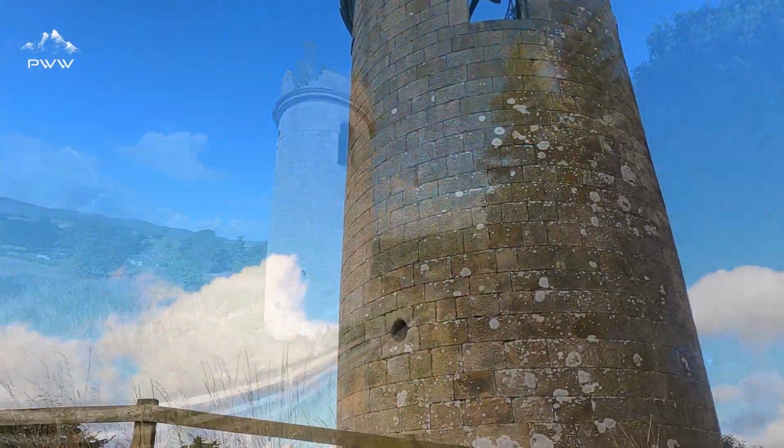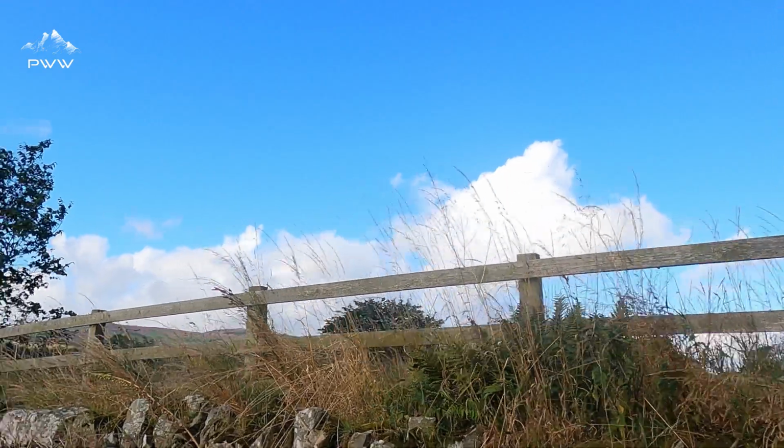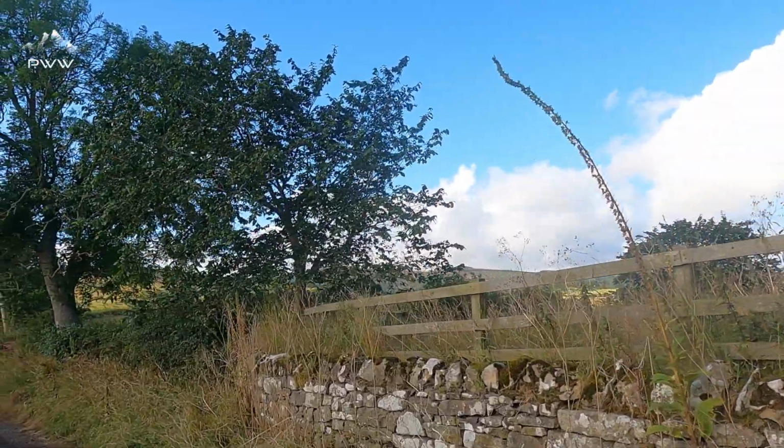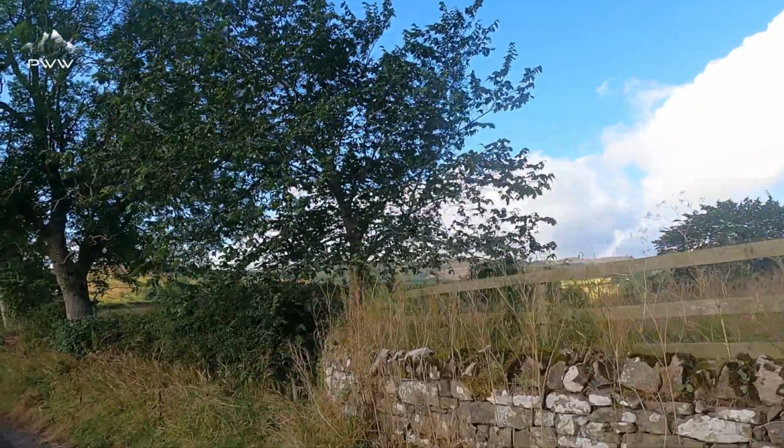As we leave the folly behind us, we can start to see some of the beautiful scenery which we're going to have ahead.